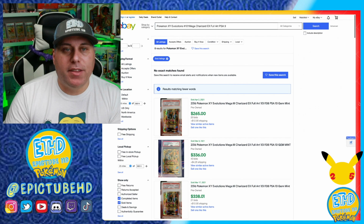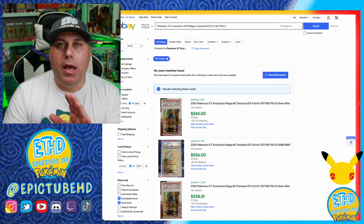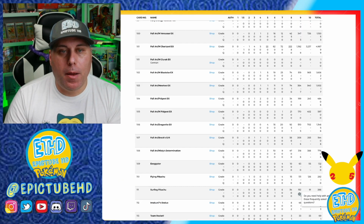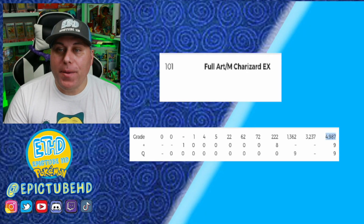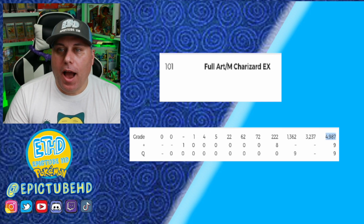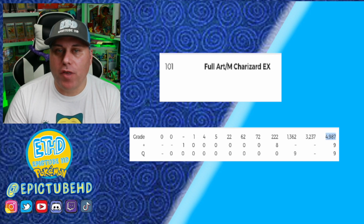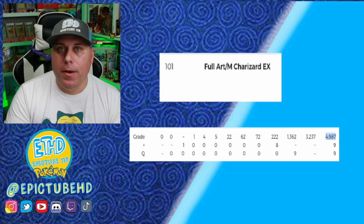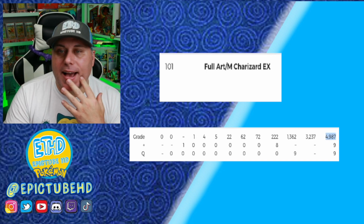Now let's go ahead and take a look at the pop report for this card and see, does the price point match the rarity? Here we go. We're at the full art Mega Charizard card number 101. There have been a whopping 4,987 copies. Holy cow. I had no idea there were 5,000 cards graded for this card. Wow. Now you got to remember, it's been out since 2016. We're in 2021 now. So it is now officially 5 years old, but still, that's a lot of copies to get graded.